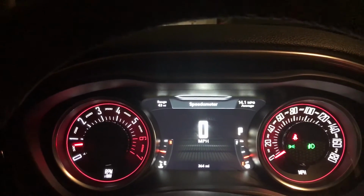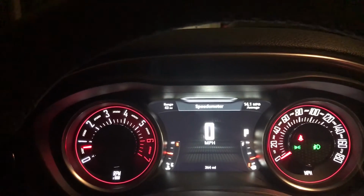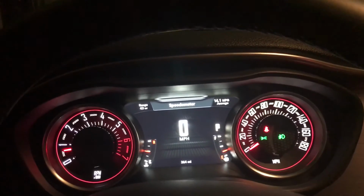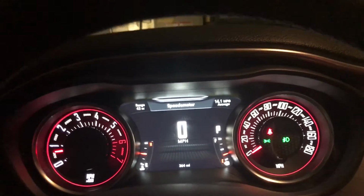But yeah, so I just wanted to give you guys a quick video and my thoughts of owning the car so far. I got a lot of plans for it, so yeah, just stay tuned for more. And let's see if we can get the little shaker to kind of move some more here. Let's see. We can zoom in. There we go.